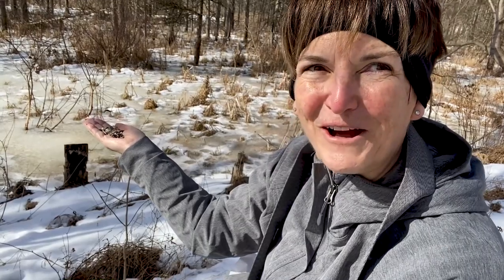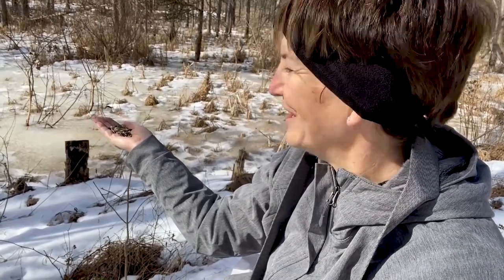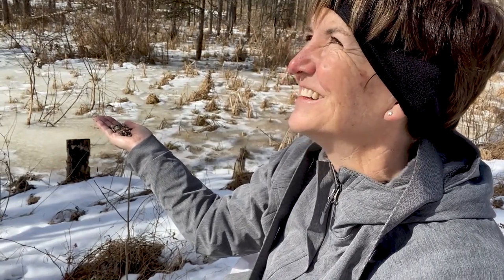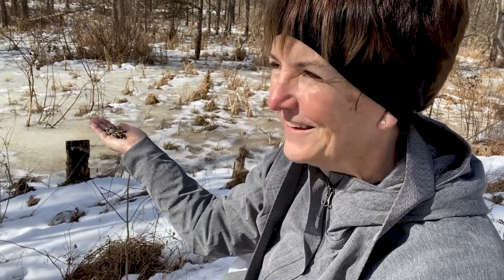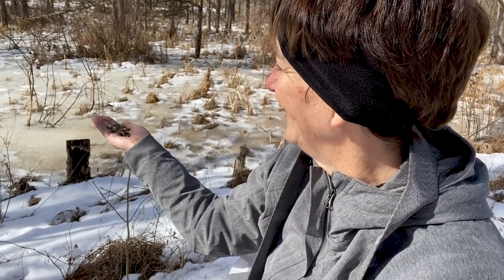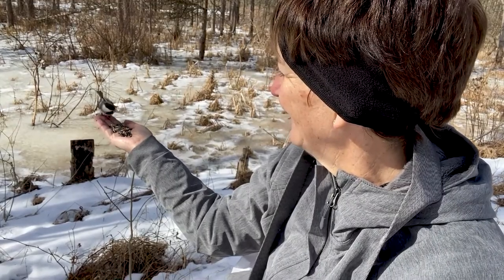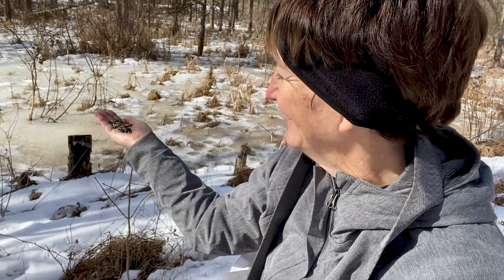Chickadees are flitting around. They're a little shyer than the woodpeckers, surprisingly. So they're right overhead, kind of surrounding me. There you go. My little zipster. Pretty cute guys. They're a lot tinier.